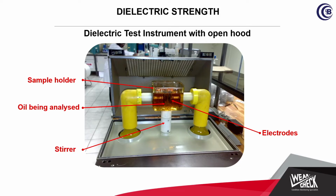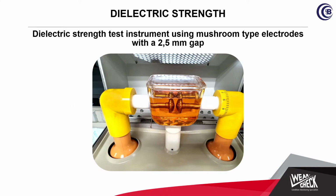Next one is a bit clearer on your spheres that you've got in your vessel. And that electrode is cone shaped as well and not flat. Now there's a lot of methods out there. One of the methods that Anglo was looking at was a flat type electrode with a 1 millimeter gap, and unfortunately we couldn't meet that because it's not done in South Africa. This is the standard in South Africa. This is how the instruments are supplied. And that's a bit of a clearer picture of the electrode that we are looking at.